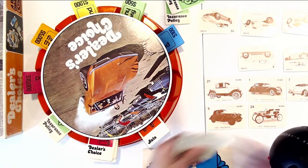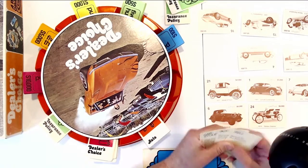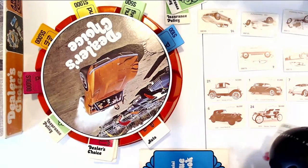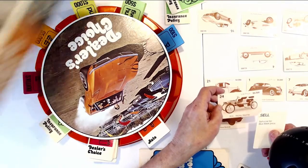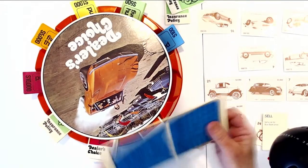All right, now it's my turn. So the first thing I do is replenish my lot. Don't need to. I got my 5 cards. I, too, am going to play cards. I'm going to sell a car for my blue book price, and wouldn't you know, it just happens to be that Stanley Steamer, which in my book is worth $12,000. You're kidding. I'm not kidding. Let me just show you. That's what it's worth in mine, too.